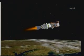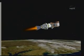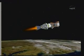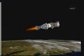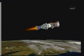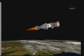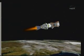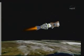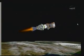Now passing 6 minutes into the flight. Second stage chamber pressure continuing to hold rock solid. Pitch and yaw control, very, very good, very stable. Six minutes, 22 seconds into the flight. Altitude now 98.7 nautical miles. Downrange distance 758 nautical miles. Velocity 14,864 miles per hour.